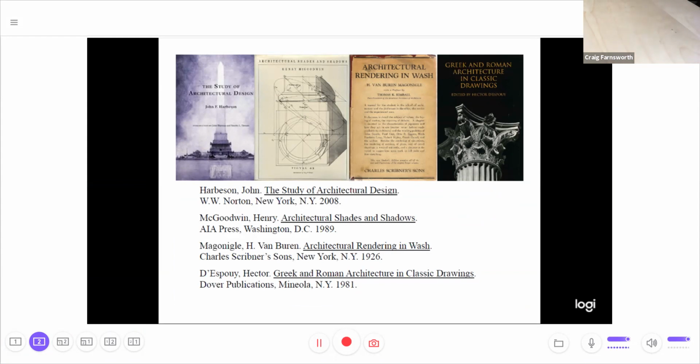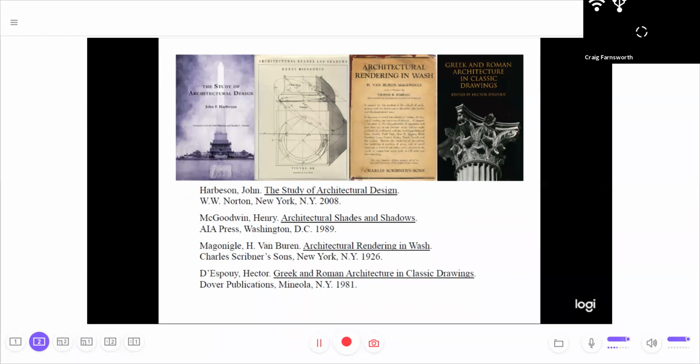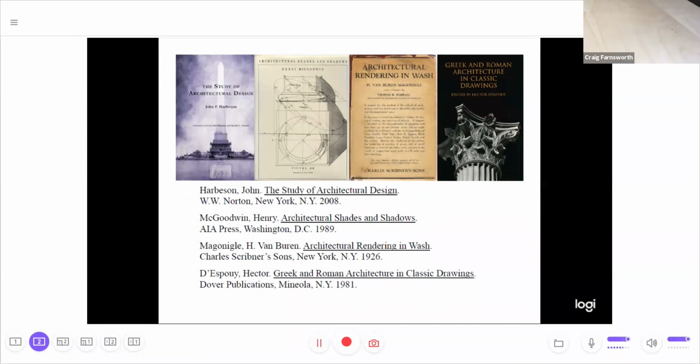These 4 books are excellent resources for this type of work. Harbison's book, The Study of Architectural Design, was republished about 10 years ago, but it was originally written in the early 20s. And the reprint has some nice color renditions as well, many from university students done recently. So I think it's a great resource, and it really talks a lot in depth about how to do the wash renderings.